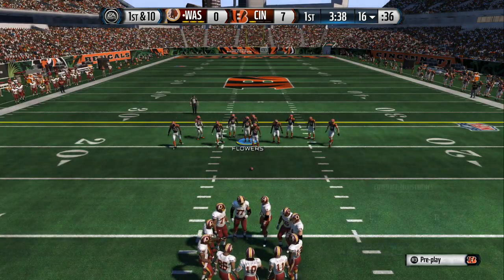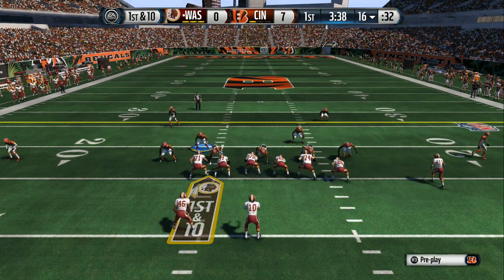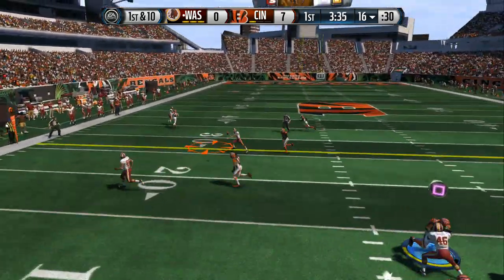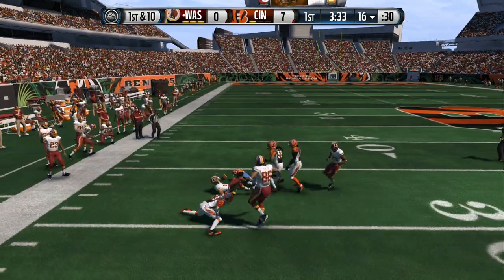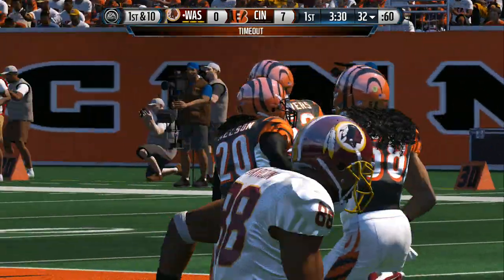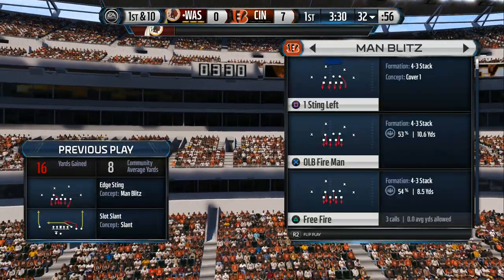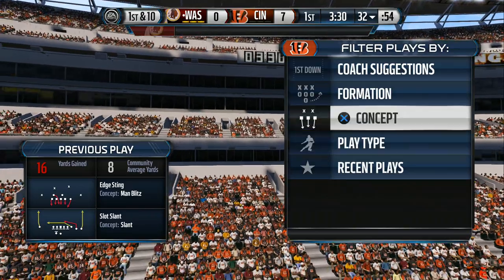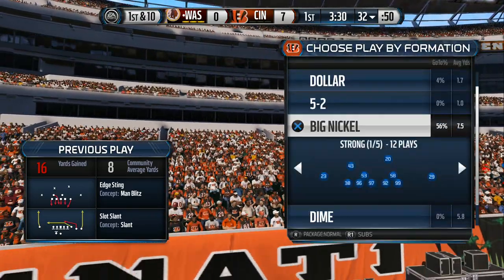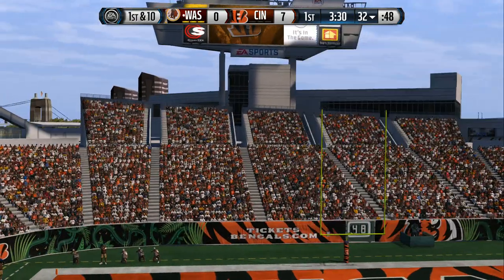First down coming up. RG3 from the gun. The Redskins get a first down. What a nice catch by the receiver. Getting past the yard markers, makes the catch, and gets a first down. First down here.